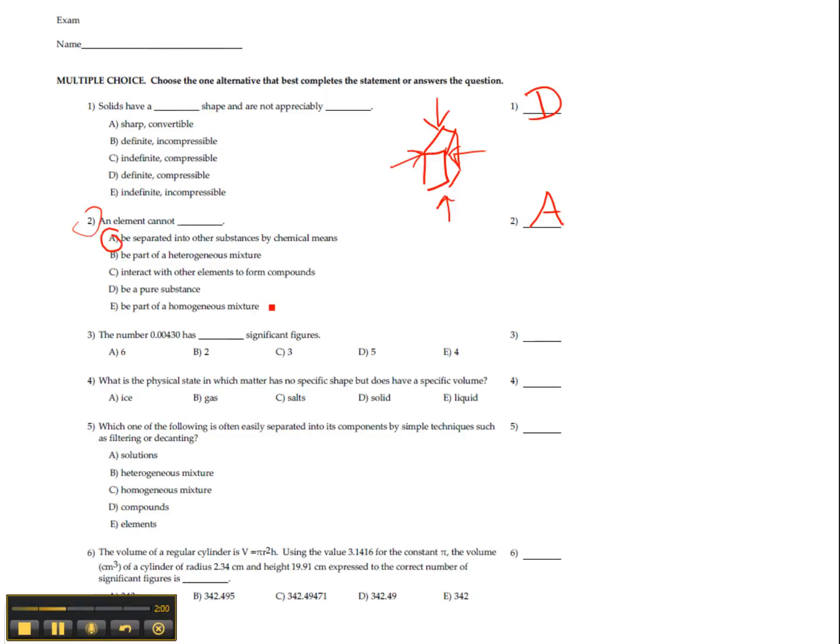All right, so make sure you understand the properties of compounds, elements, and mixtures. This is so late, it's useless to you. I'm sorry.